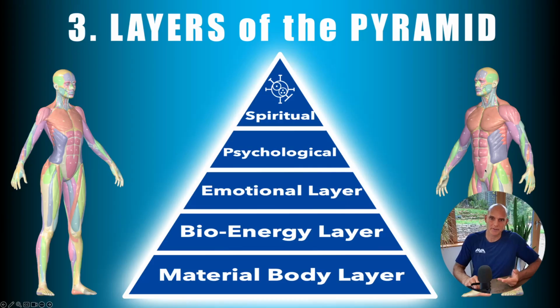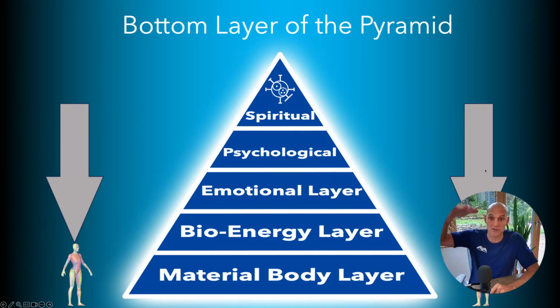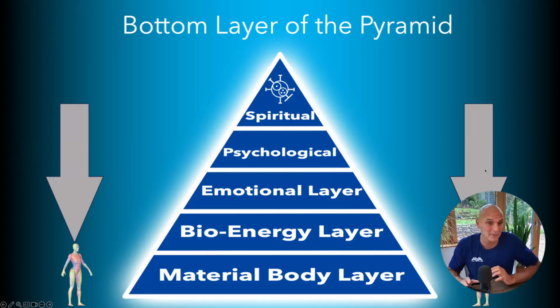Because quite often, for the most part, people are not aware of the layers of the pyramid and how much the layers of the pyramid can affect health and well-being. If you look at the material body layer, look where it is on the pyramid. We know that there's a cascading effect of health and well-being down the pyramid, whether it's positive or negative. The material body layer is right at the bottom of the pyramid. It's got the weight of all those layers on top of it, bearing down on it.